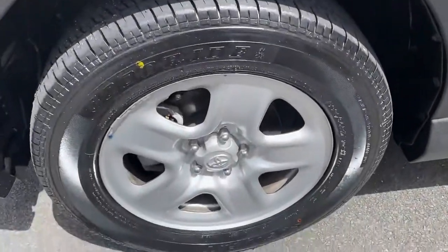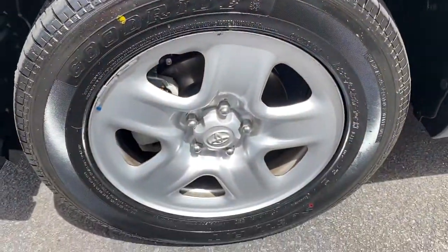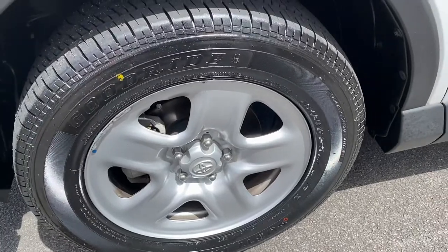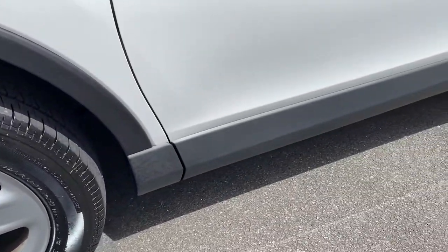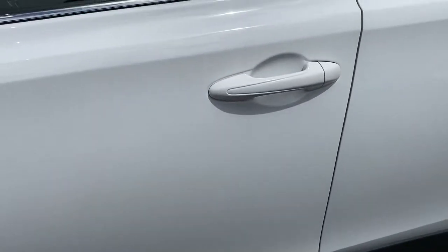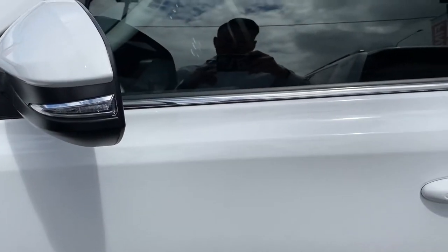Front tire there as well. A lot of tread left there. Now these are, if I do recall, your 17 inch, okay? And your steel from genuine Toyota. Work your way down. You get the contrast of black and white on the vehicle, which is a nice finish. Color coded door handles there as well. Nice chrome finish on the door handles also.